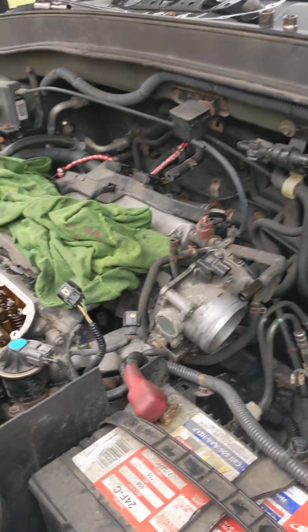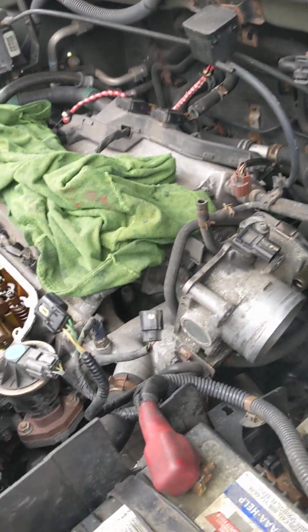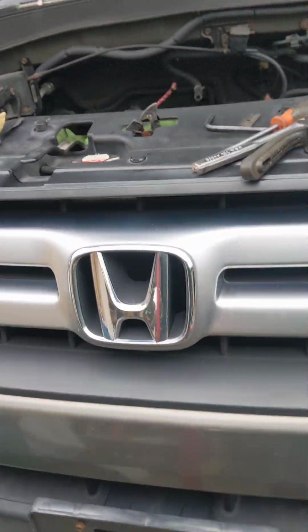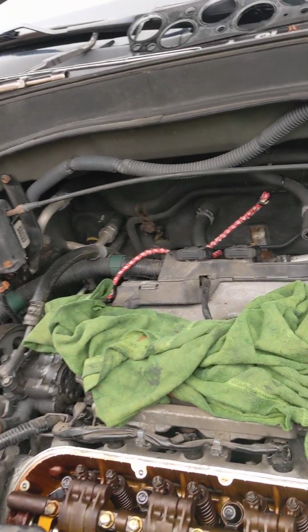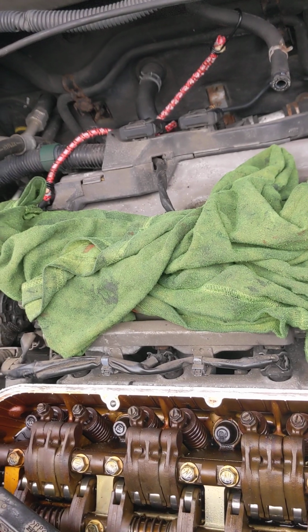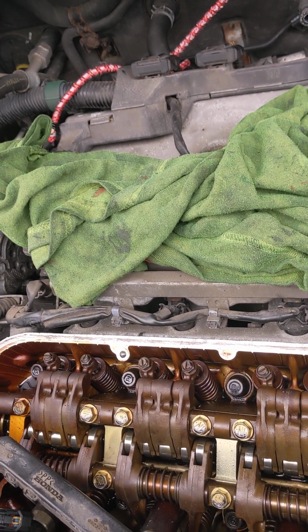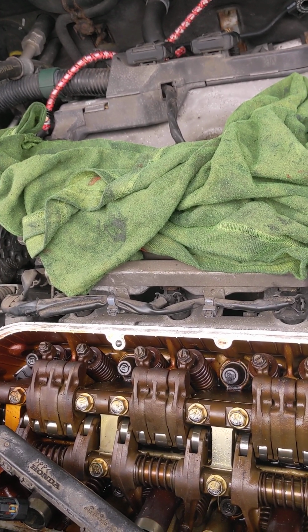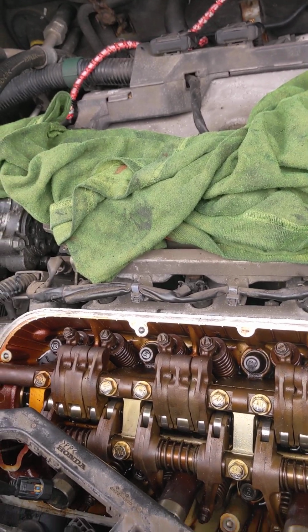What's up, random projects? I think by now everybody knows most of my random projects are car related. I'm working on a Honda Pilot 2007. I was having an issue where every time I get on the gas, especially at low RPM, low gear, I would feel this kind of tumbling coming from the engine.